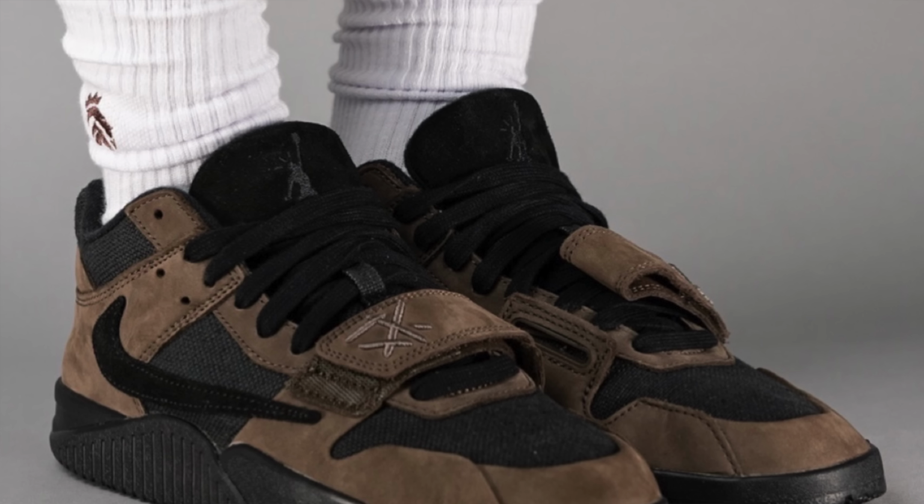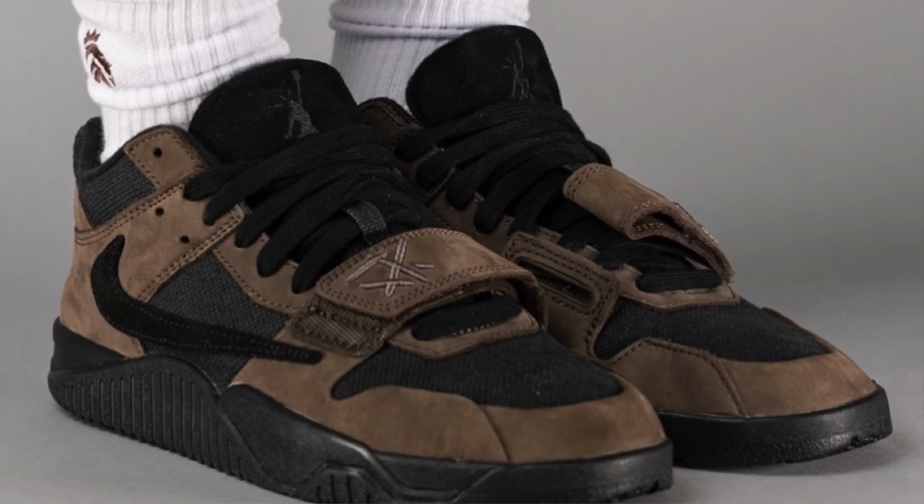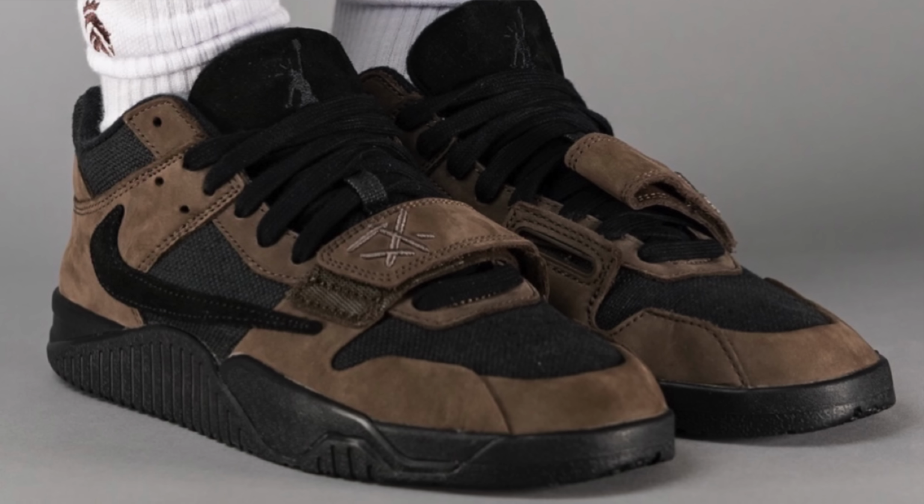Like the other Jumpman Jacks, this Mocha colorway is going to retail for 200 bucks. And while I think this Mocha colorway will probably be the least popular of all the colorways that have dropped so far, I do think it's going to sell out. And so for that reason, I'm giving it a sell.